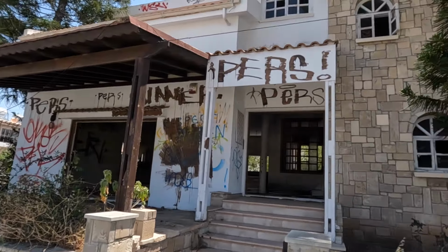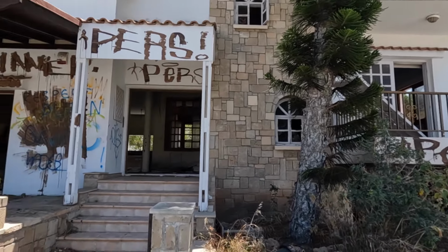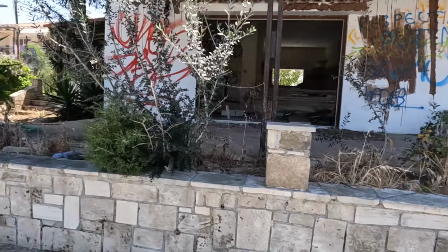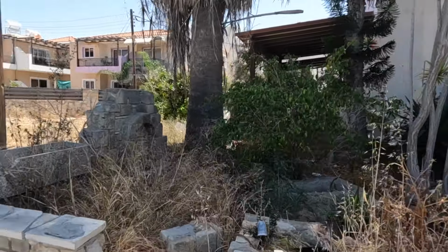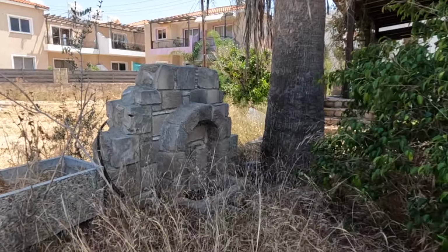So anyway, without any further ado, that's it. Yes, you can see it's quite a nice looking building to be honest, with balconies and stuff. Yeah, not too far from the sea either. Yeah, it's got a nice fancy wall here, look. It's got a water feature. This looks like it's a water fountain, look.